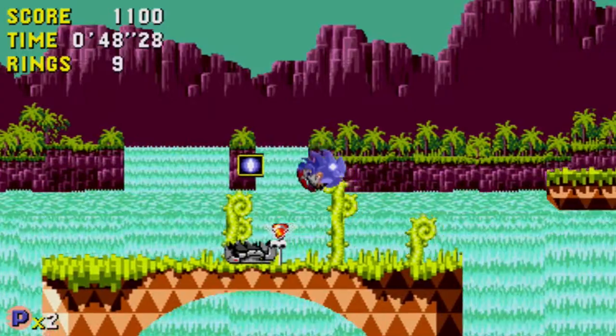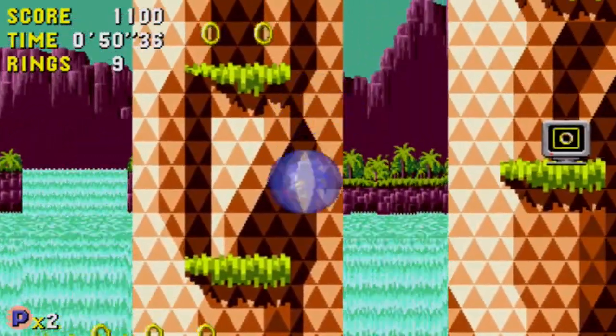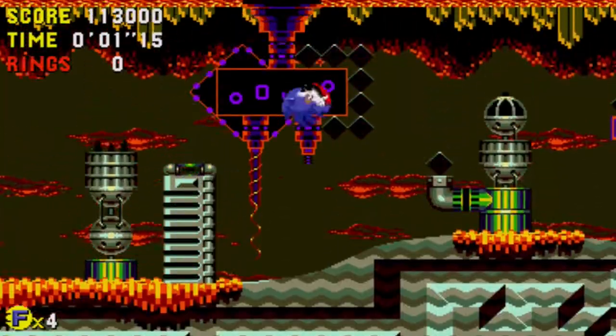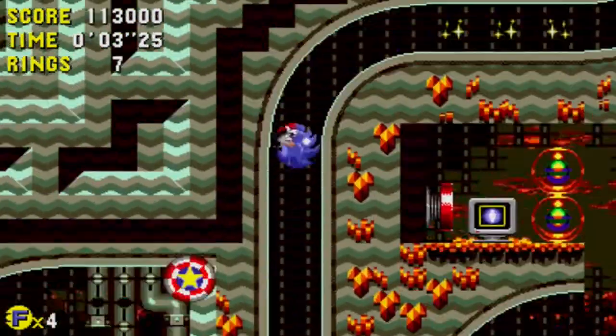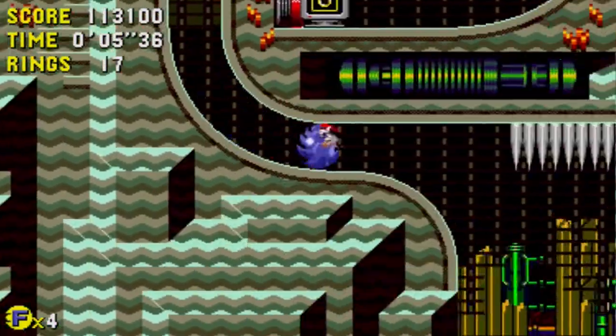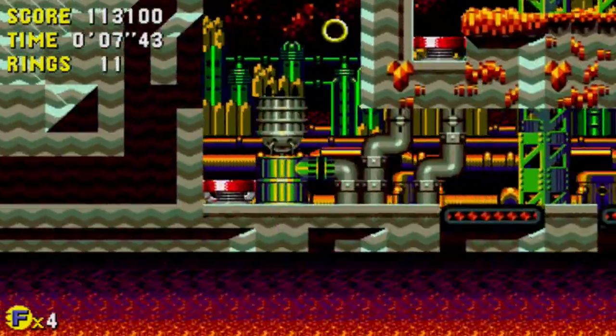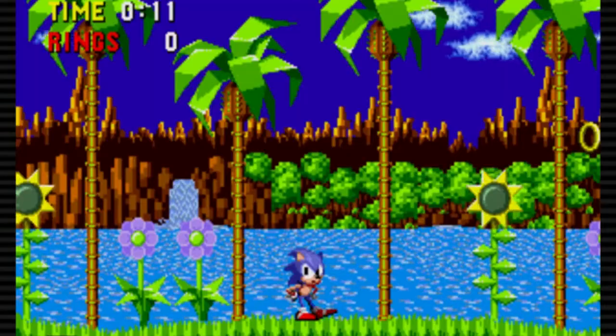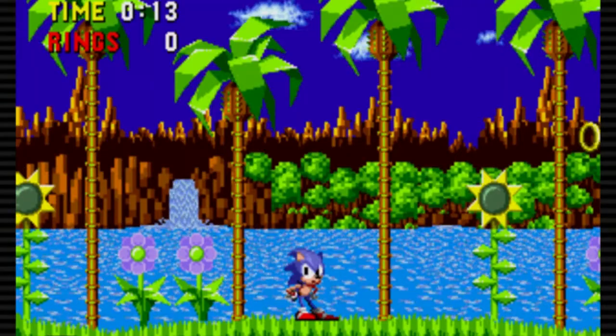And then you have the stages themselves, not only acting as vessels for the player to get from point A to point B, but as storytelling devices that showcase the struggle between nature and machine, which weaves itself through the whole game. Do stages from Sonic 2 show this kind of depth? What about Sonic 3? I'll wait.